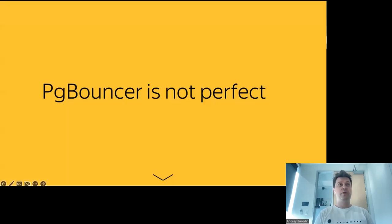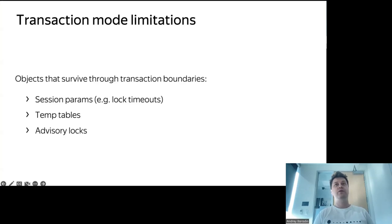After choosing a pooler in 2015, we decided that PgBouncer is the best for us. This was seven years ago. Time flies. But PgBouncer was not perfect. We saw a lot of problems. First, you need to teach your developers not to use stuff that survives through transaction boundaries. For example, temporary tables or advisory locks do not survive this.